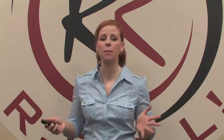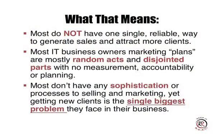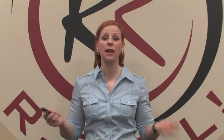But again, remember the people that I polled, 78% of them, regardless of what they're doing, are still generating less than 2 good quality appointments a month. So what that means is that most do not have a single reliable way to generate sales and attract more clients. It also means most IT business owners' marketing plans are basically random acts and disjointed parts with no measurement, no accountability or planning. So you'll see someone trying telemarketing for a while, or they'll try Google AdWords, or they will try posting on Facebook or Twitter, or they will try a postcard and they get little to no results and they think, boy, that was a big waste of money.